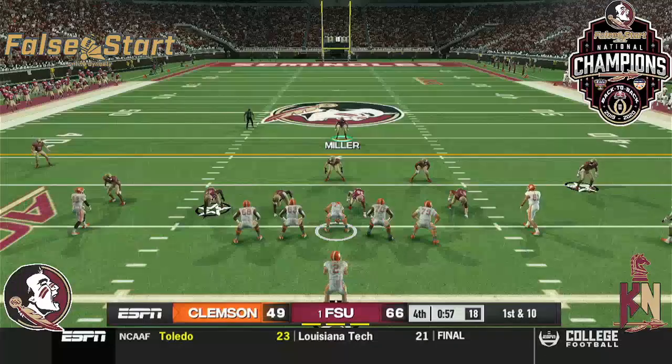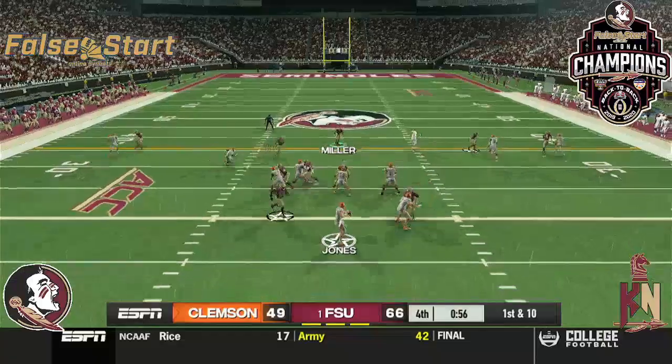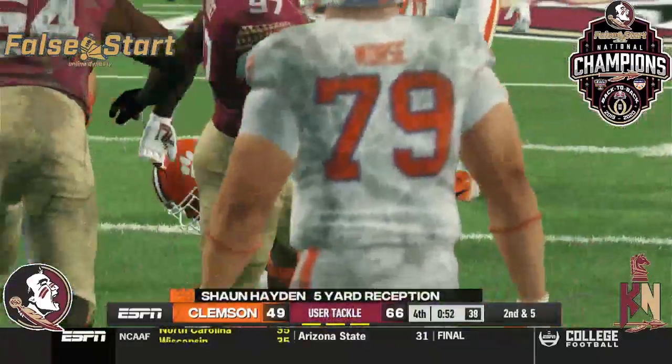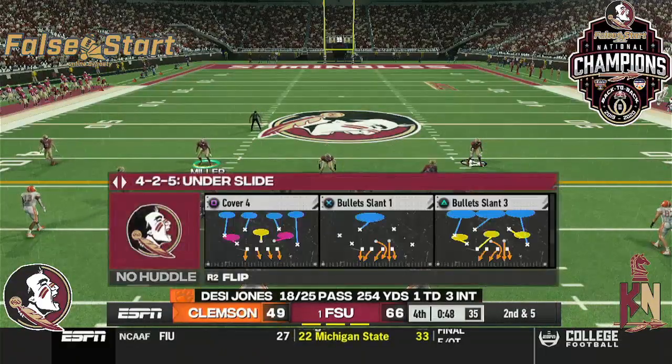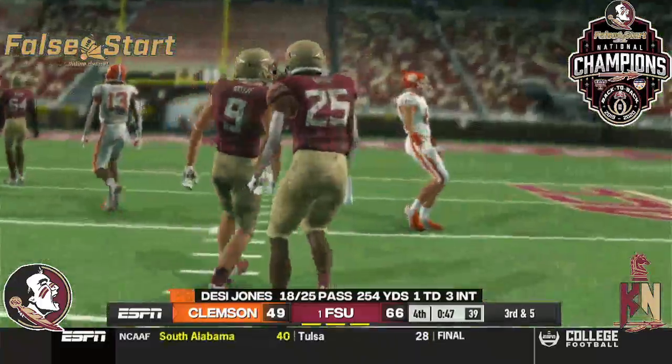Well, I think this defense has got to do something, because right now the quarterback is in such a good rhythm that you've got to do something to try to get him out of it. I would suggest trying to bring more pressure. Try to come up with an exotic blitz look to try to get him on his heels, as opposed to being the aggressor and attacking the defense. The spike will stop the clock.